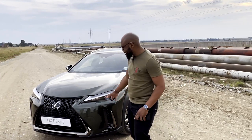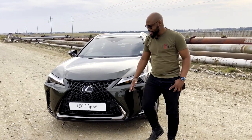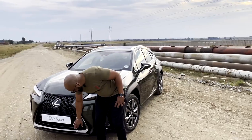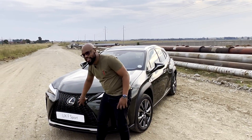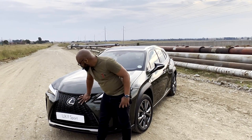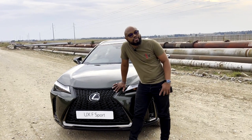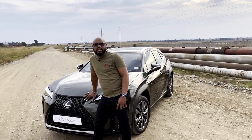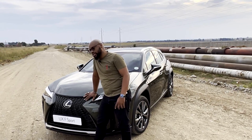If you look at the front, it's mean. This is what they've been doing all along with their front grille. It looks big from the bonnet all the way. Actually, it's vents, so there's a lot of air that goes into this engine. Really impressive. This one is the hybrid, and you're probably asking me, what's a hybrid? A hybrid is a mix of combustion engine and electric. So this one has both.